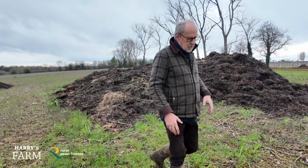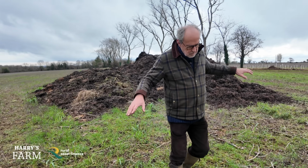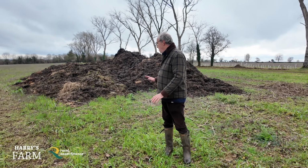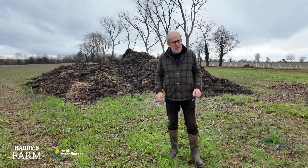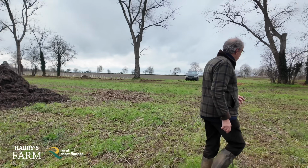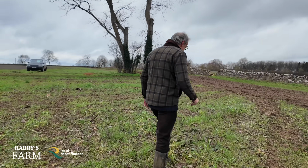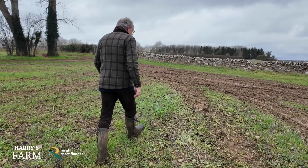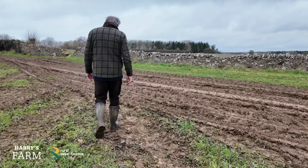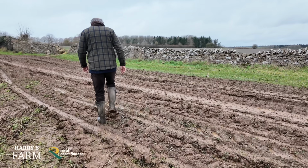This is all in this enhanced overwinter stubble, so I'm not allowed to spread it until the summer, which is a bit of a pain, but anyway, it gives it time to rot down, so we'll come in at that time. The only downside of bringing in this amount of muck at this time of year is all that rain and these big heavy trailers. We've ended up in a proper mud bath.